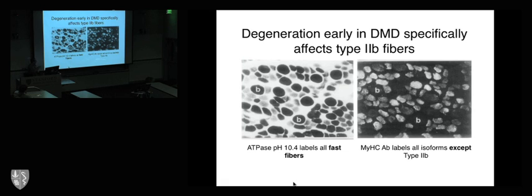Now if you use an antibody that will label all the isoforms of myosin except the ones in the 2B fibers, so this is labeling everything except 2B fibers, then you never see labeling on degenerating fibers. So their conclusion was that, in this patient who was 1 year old, every fiber that was degenerating was a 2B fiber. These are the fast twitch fibers.